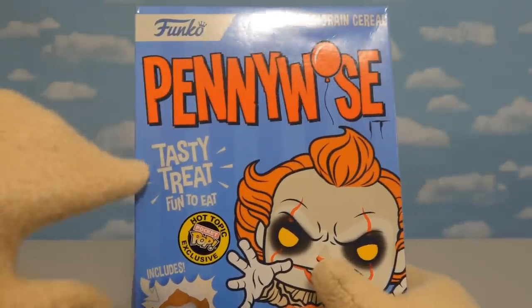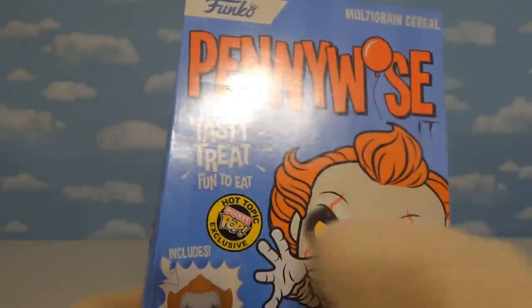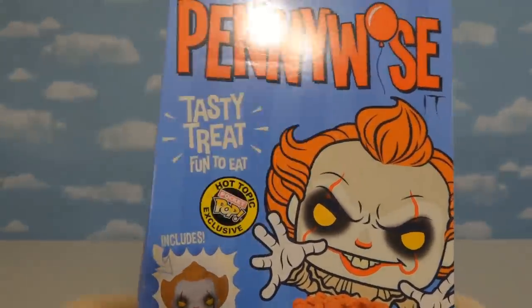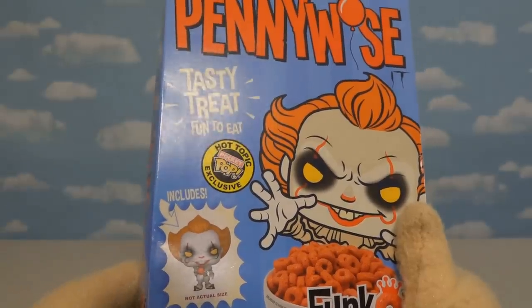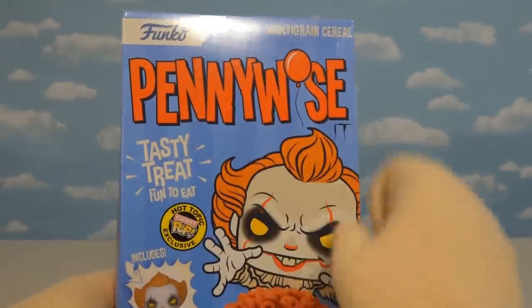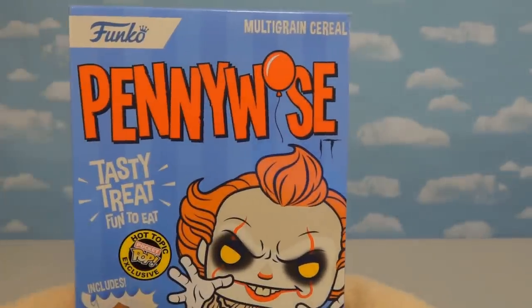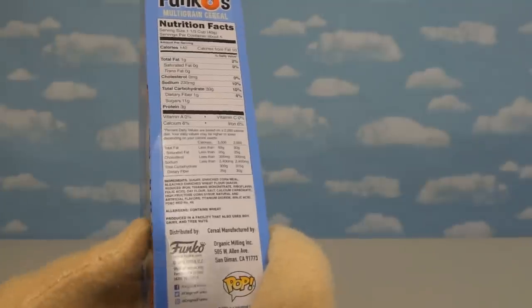And of course, we've got that logo here that says Tasty Treat, Fun to Eat. And under that, we have, yep, it's a Hot Topic exclusive, available only this month at Hot Topic. All right, and underneath that, we have, cool, the little prize inside. And we see it's a mini little Pennywise figure. Gotta love that. And then, of course, look at the back of the box. It's kind of shaded, if you can see that in the camera there, it's kind of shaded like a clown outfit. On the side here, we have all the ingredients, so if you like to see that, there it is.